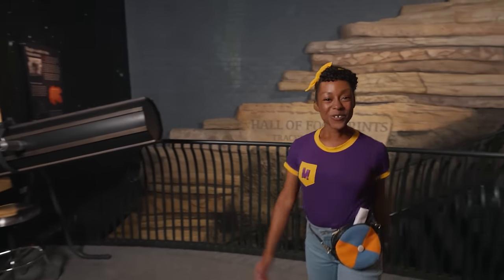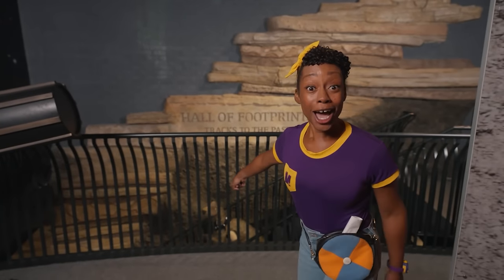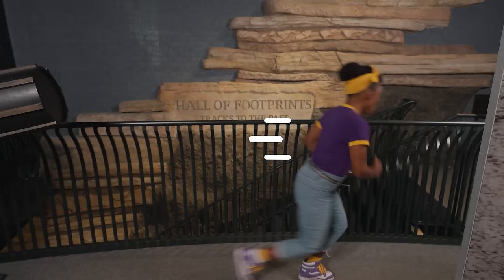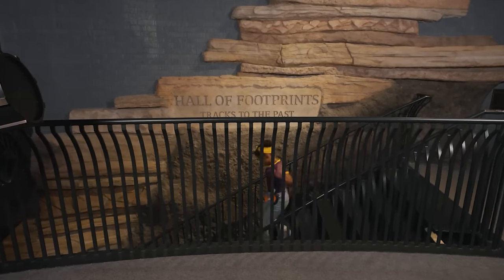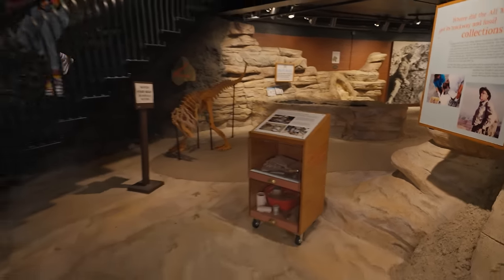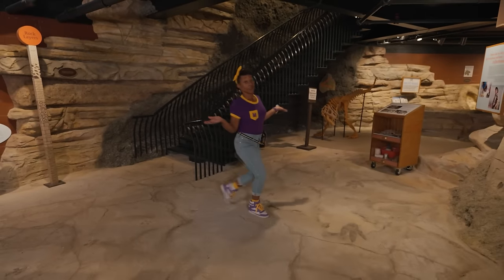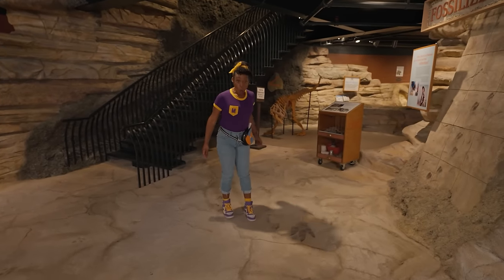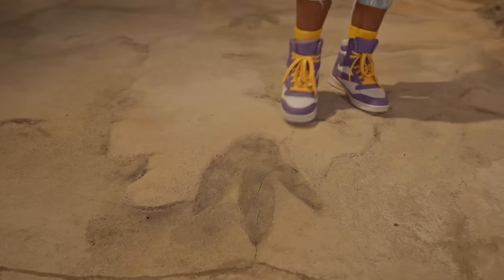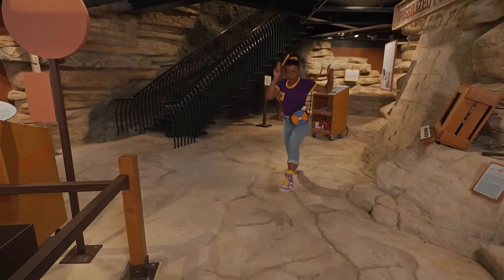Check it out. We made it to the Hall of Footprints. I wonder if, oh, look, it's baby Joey. Let's see if we can catch up to her. Go! Joey? Joey? Huh, we must have just missed her. Whoa, check out these dinosaur footprints. Not much bigger than my foot. Ooh, here I come.